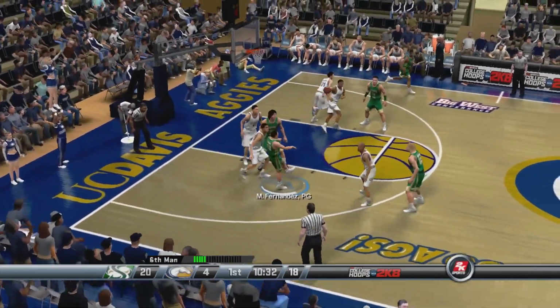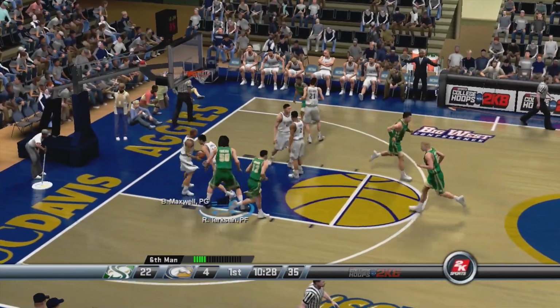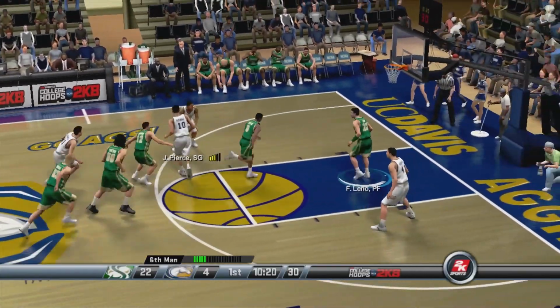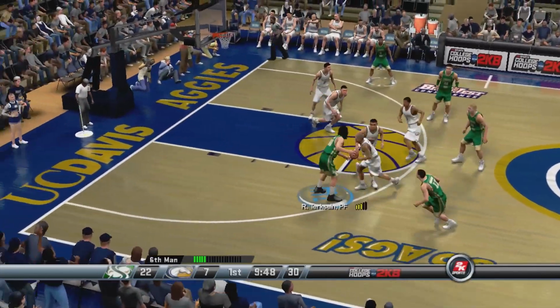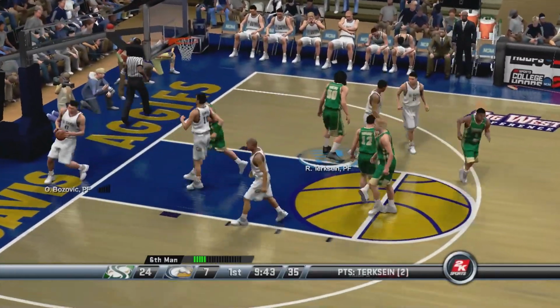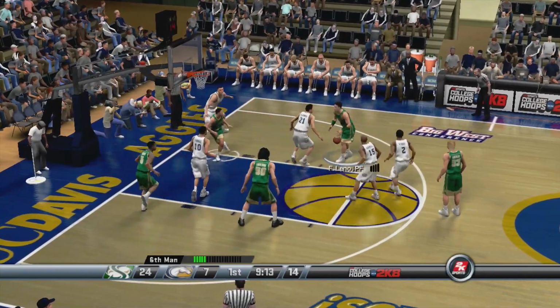Here's Matthew Fernandez going to pass it over to Foster. Foster with the pump fake. Pulls up for two, drains it, and we're just dominating UC Davis at this point. But they're trying to make some moves of their own. Here's Pierce, lays it up, gets the foul and the bucket. So they ease some of the bleeding at least. But then here's Rock Turksign with the layup. And we're up 24-7, about 5 minutes into the game.